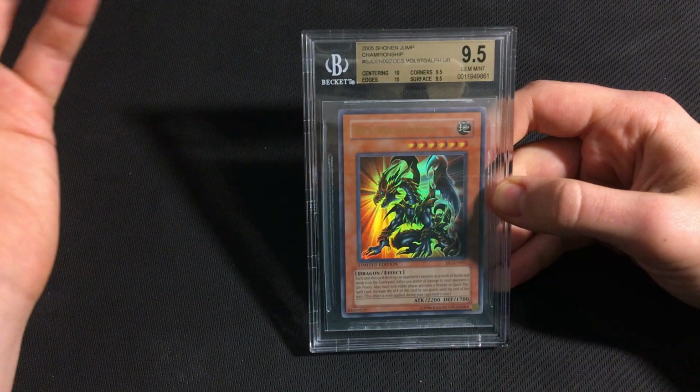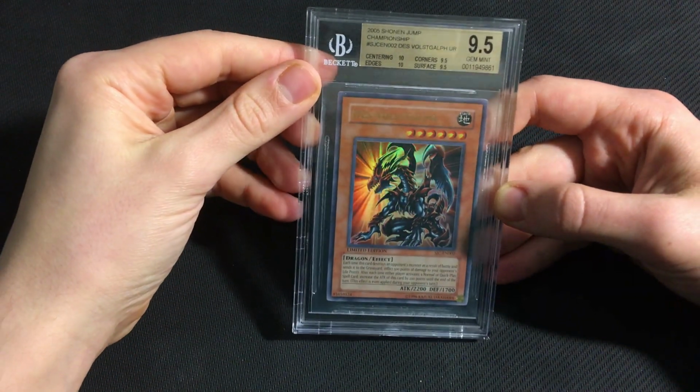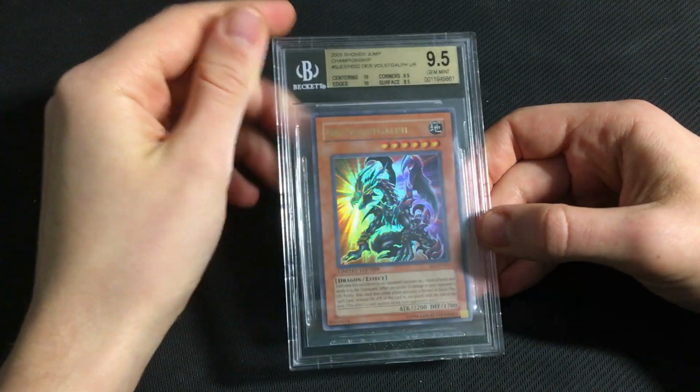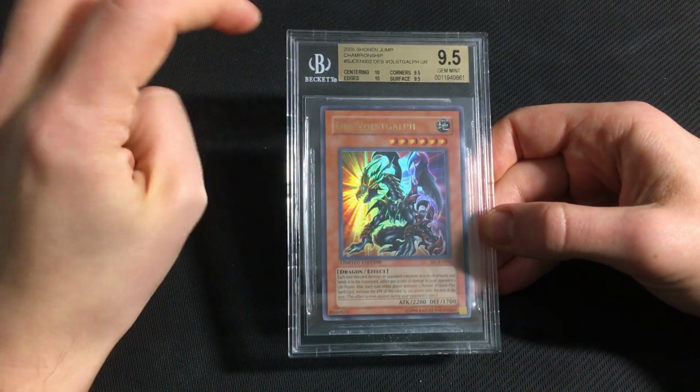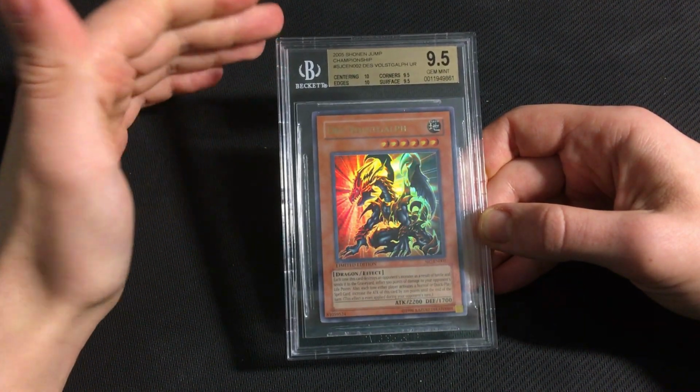Similar to the European Blue Eyes, this is graded as a Quad++ 9.5, and that does also make it the highest graded Dezvolskelf in existence. Now, SJC is a little bit controversial, just because no one knows exactly how many copies of each card exist.